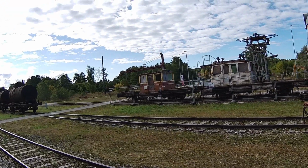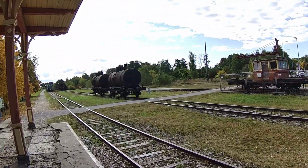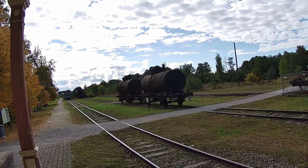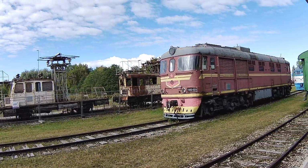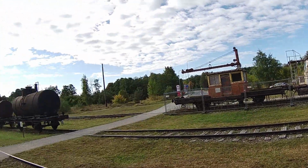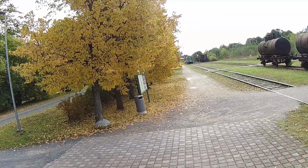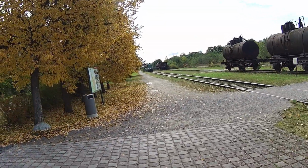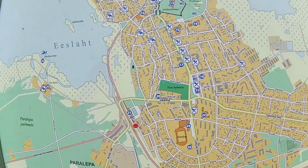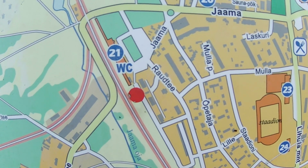Got a few bits of all sorts of machinery here. Not just the wagon trains, not just the engines. And my goodness, there's a piece of old hardware which is really in need of some TLC. Let's see if there's more information on this notice board here. So I think we are here. We're looking at the trains.